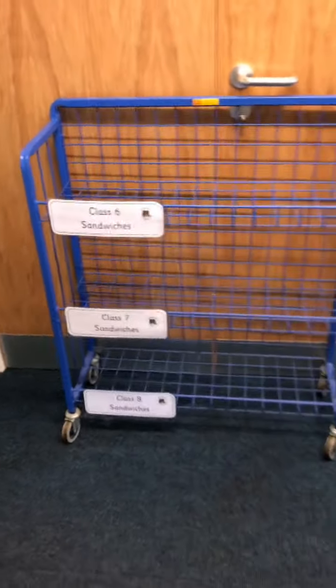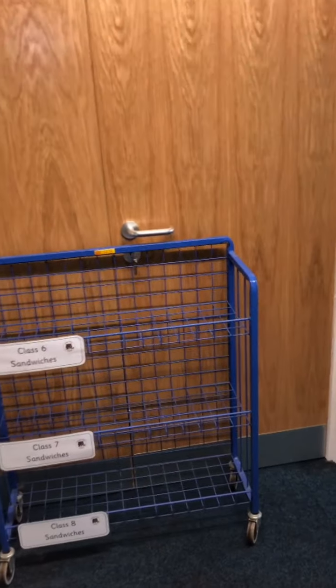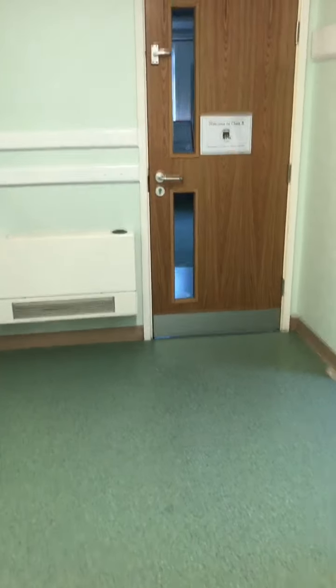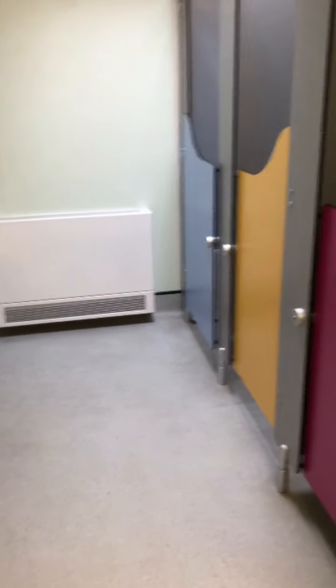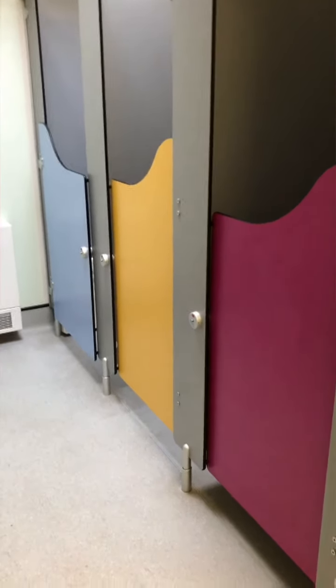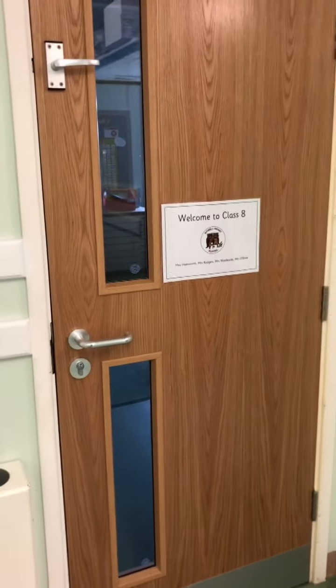Now if you're in class 6, 7 or 8, your packed lunch trolley is just here. So if you're bringing packed lunches from home, they will just go on. You've got to look and find your class number to make sure you get it on the right shelf. And then as we go through here, this is class 8. So we come through to class 8 into the door here, but this is the part where you can go to the toilet if you are in class 6, 7 or 8. So you don't go to the larger toilets, they're just for children in years 1 and year 2. You guys come to the toilets here. So you've got your own toilets that's shared between the classes, and then your sinks are there ready for when you need to go. And then class 8's classroom is just through there.